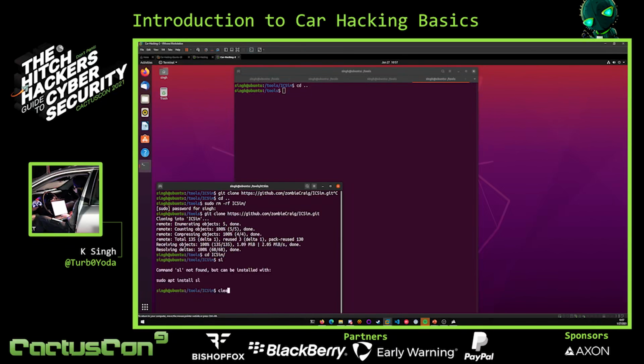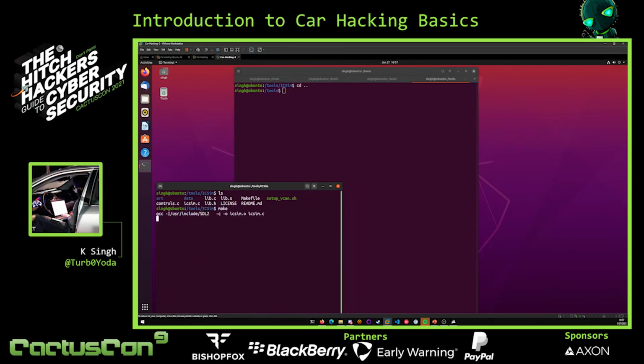So first you have to run the makefile. We'll just do make. You'll see that goes on pretty fast. You'll notice you have controls and ICSIM, but before we get to play with that, we actually have to set up the vCAN interface. We're going to set up vCAN. I've already done it, so no need to do that.